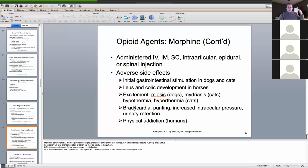Remember, I told you, if I take a heart rate after a pre-med and my dog's heart rate is 40, the very first thing I look at is, did my dog get an alpha 2? If they didn't, then I'm like, okay, this is concerning. If they got an alpha 2, I'm like, oh, okay. I'm not super happy their heart rate's 40, but that's a reasonable explanation for that heart rate.